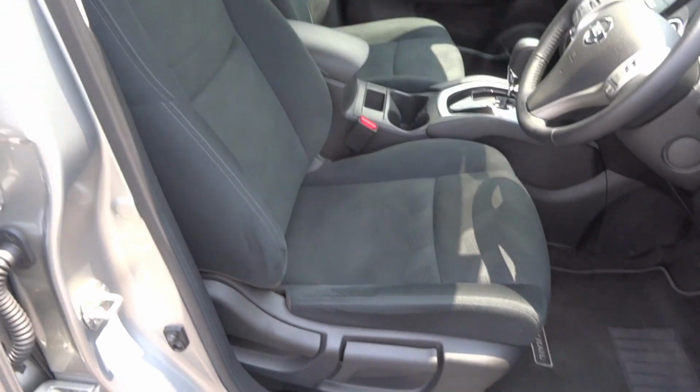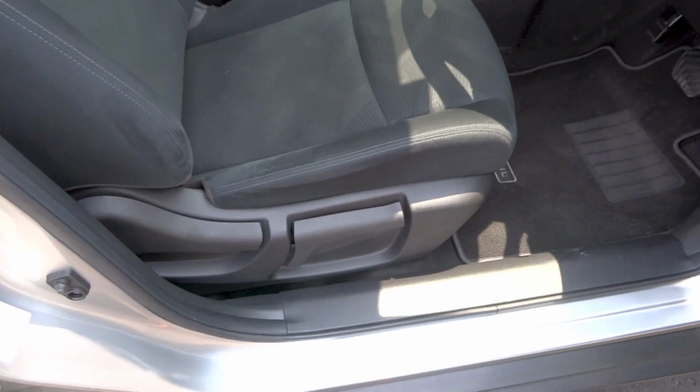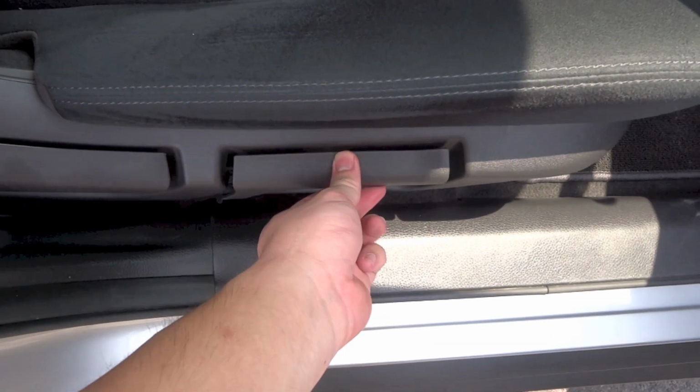and the driver's seat in this X-Trail 2.0 does get full manual adjustments. This lever controls the seat back, this lever controls the seat height, and this bar down here controls the seat position.